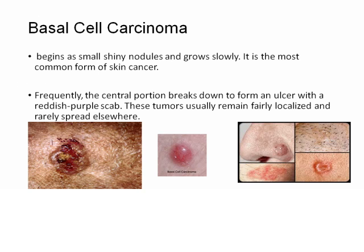So basal cell carcinoma begins as small shiny nodules and grows slowly. It's the most common form. Frequently, the central portion breaks down to form an ulcer with a reddish purple scab, and the tumors usually remain fairly localized and rarely spread elsewhere. And a lot of times you'll see like a telangiectasis, like little spider veins coming out. I'm not showing it so much here, but sometimes you'll see that.